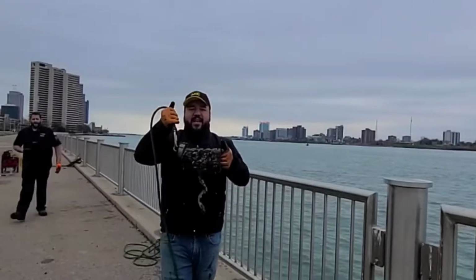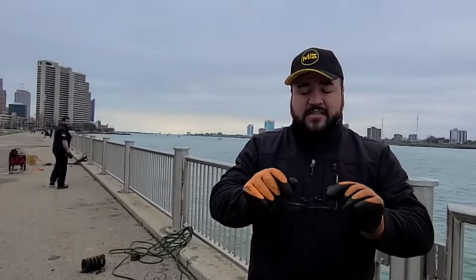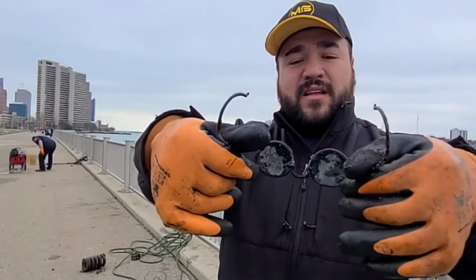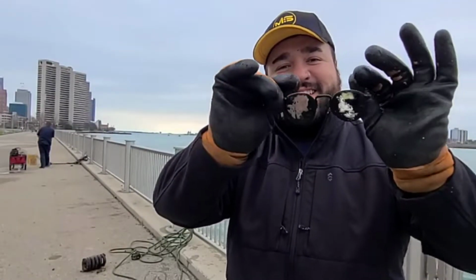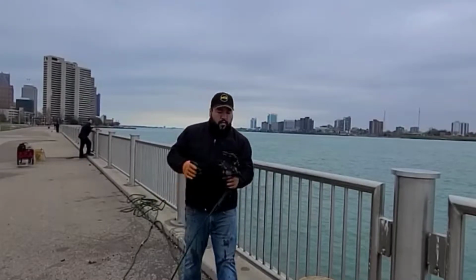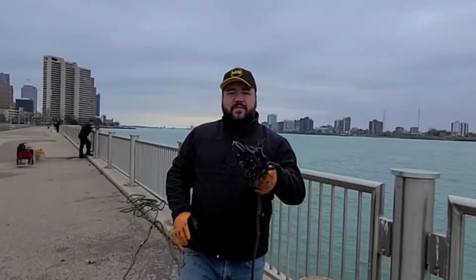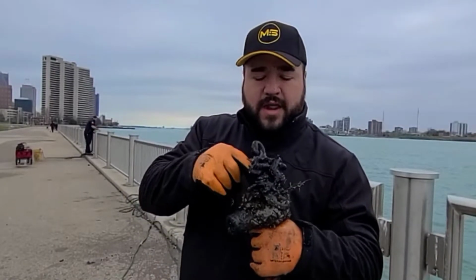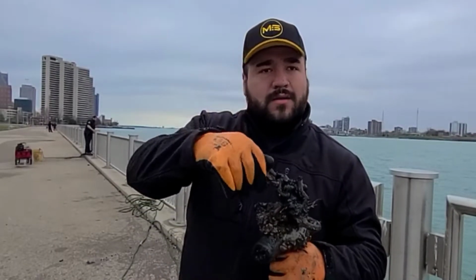For my first find of the day, I got this giant spring. Jason, on his first pull, found this old pair of glasses. It's pretty cool. Should try them on, huh? With my next big find, I got a huge thing of old chain. I thought I had a handcuff on here too, but not quite.